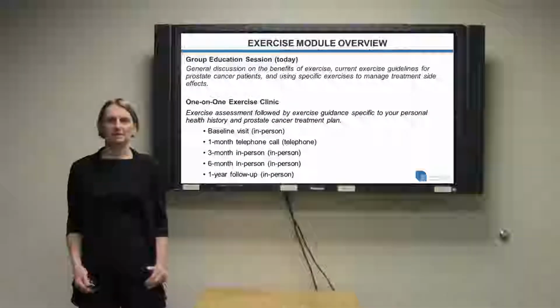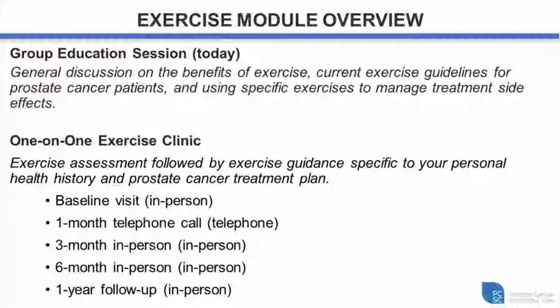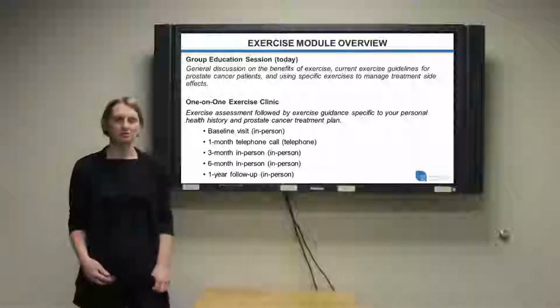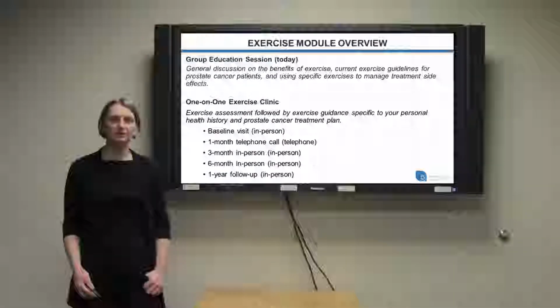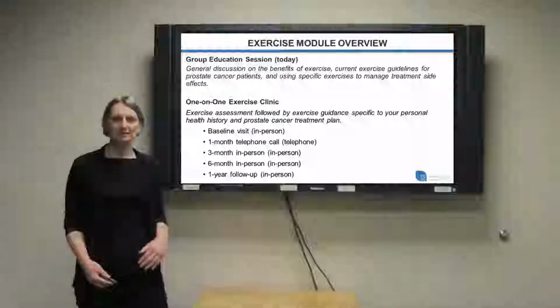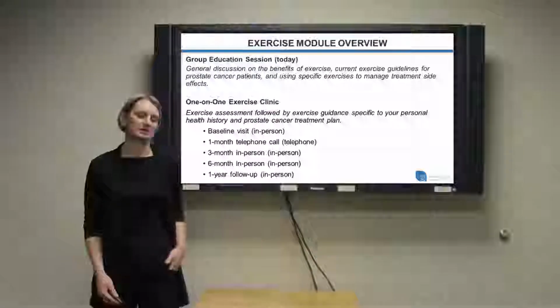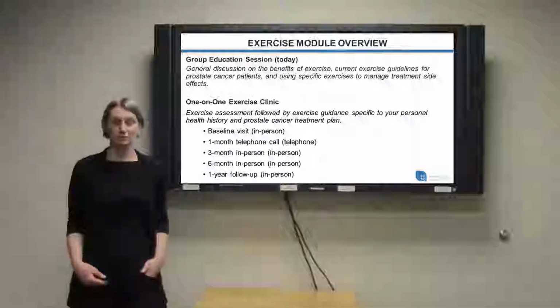Within the Prostate Cancer Supportive Care Program, our education module has two components: the education session, which I'll be running you through today, and also a one-on-one exercise clinic that you can access after you've been to the education session. The exercise clinic helps you adopt positive exercise behaviours that are going to help support your prostate cancer, and it includes a baseline visit, a 1-month telephone call, and visits at 3, 6, and 12 months, with the goal being to help you adopt healthy exercise behaviours by the 1-year period.